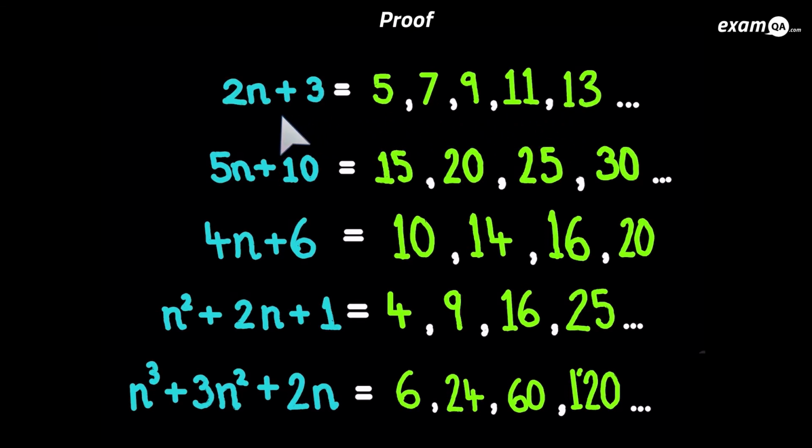So let's look at the first one, 2n plus 3. Now the only thing we can notice about numbers in this sequence is they're always odd. How about the second one? So they're not odd or even because they've got both odd and even in them. But we do know that every number is a multiple of 5. So that's what we can say about the second one. Every term is a multiple of 5. And the next one, we notice that every number is even. The sequence 4n plus 6 has only even numbers.